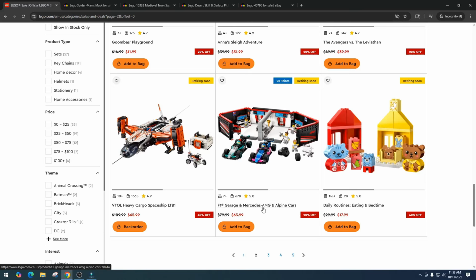We got the F1 Garage Mercedes AMG, passing on these. The F1, really kind of anything F1 except for probably the Ferrari.